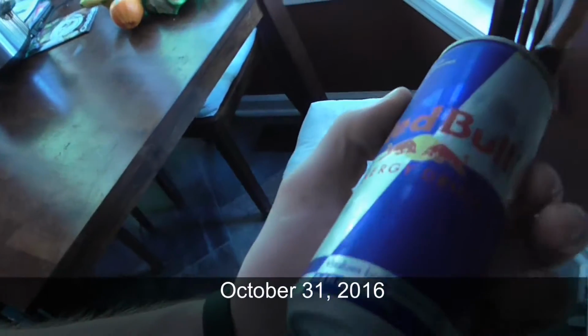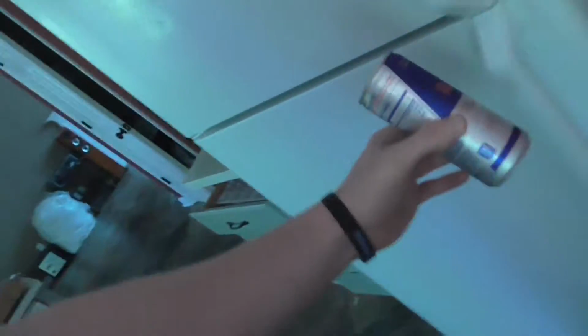Alright guys, I'm starting out the day real quick with a Red Bull. Not exactly the healthiest, but it's about 100 calories.